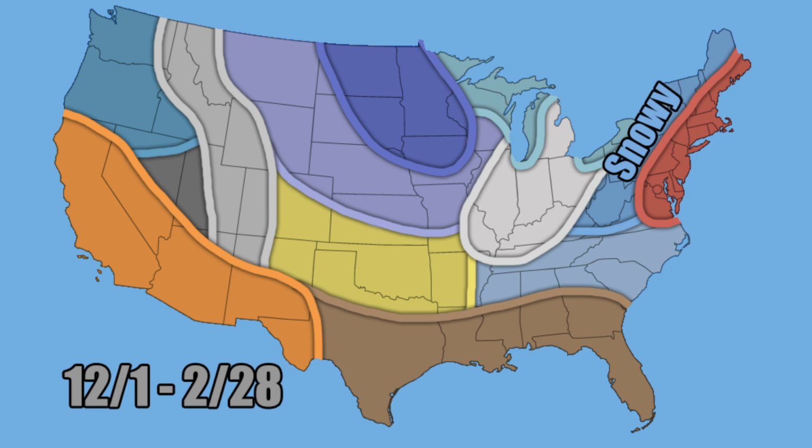Here's your snowy region, where generally you're going to see quite a bit of systems move through this area. If these systems track just east of the Appalachians, these areas, kind of moving from northern Maine down to West Virginia, could really get hammered with quite a bit of snowfall.